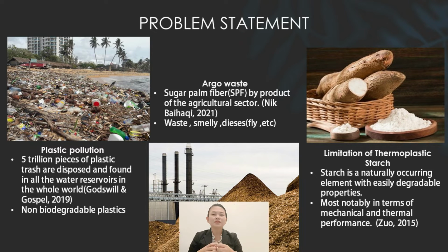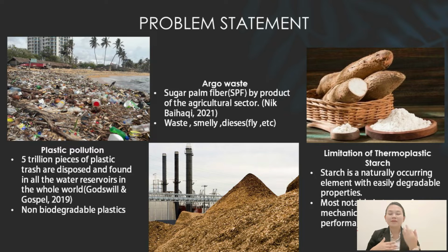Secondly, the problem statement is agro waste. Sugar plant fiber, a byproduct from the agriculture sector, is commonly thrown away and becomes agro waste. This is from Nik Bahaki 2021. This waste is smelly and can bring disease from flies. Thirdly is the limitations of thermoplastic starch. As we all know, starch is a naturally occurring element with easily biodegradable properties, but it is low in mechanical and thermal performance. This is from Zuo 2015.